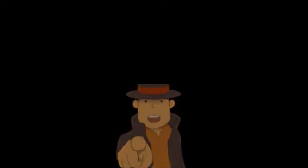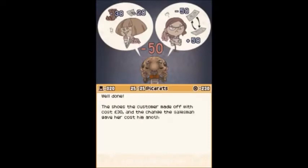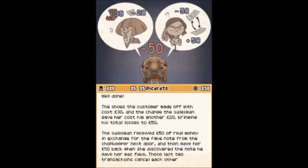Good one. You know, Luke, this reminds me of the cultural differences between the American version and the British version of Ace Attorney. Yeah, I believe in the American version they say $50 instead of 50 pounds, but it doesn't really matter. It's all about the numbers, not the currency.